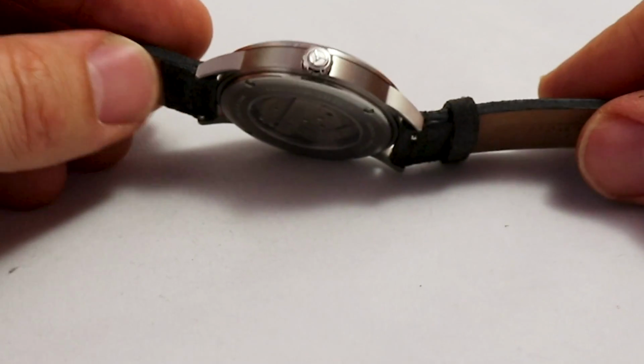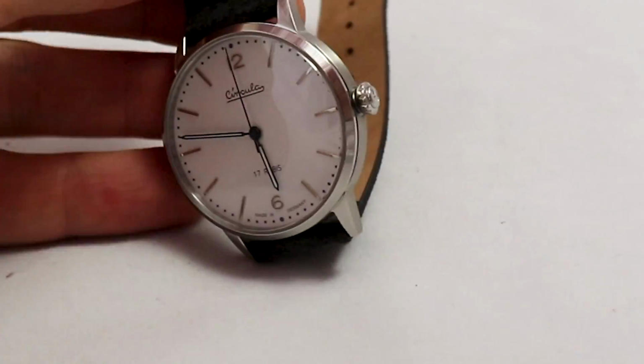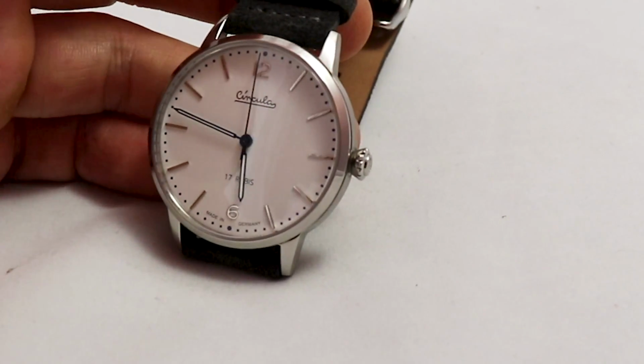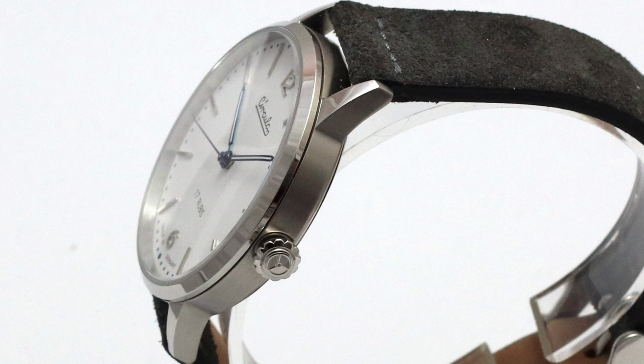What I find interesting is the crown. This looks very unique. I've never seen a crown with that shape. I don't know how to call it, to be frank, this crown shape here. Interesting, looks good. By the way, I realized much later that this is a balance wheel on that crown.